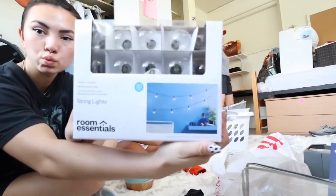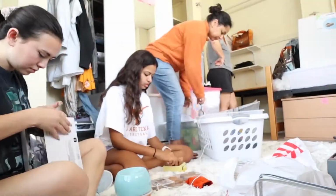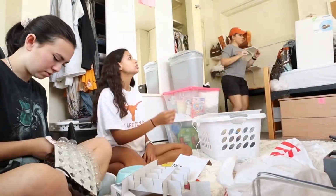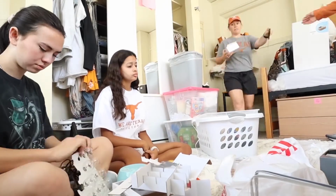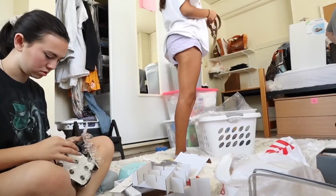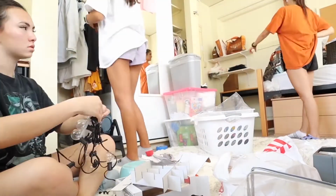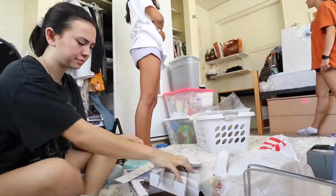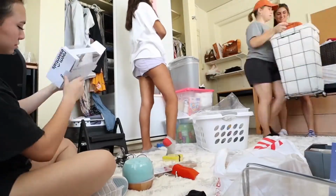And then I'm going to hang up the string lights as I'm showing you. So I'm opening those up, and honestly, these string lights I definitely recommend getting from Target. They really just made the place come together, and we strung them all along the top of their dorm, and they were long enough to reach the entire wall. So I really recommend that. And now let's get into the tips and tricks of decorating a small space.